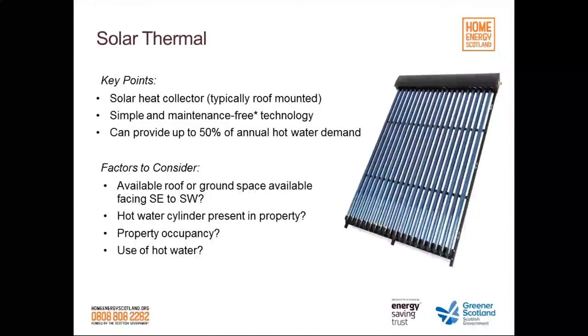Unlike the others, I should stress, solar thermal, alas, largely because we are in Scotland where the sun doesn't shine a great deal in winter, is not going to provide central heating to you. But where it excels is in reducing the amount of fuel that your main heating system has to consume to provide you with your hot water needs over the course of a year. You can see the third bullet point at the top there. We would advise that, correctly sized and sited, a solar thermal system in Scotland should be able to provide you with about 50% of your annual hot water demand.